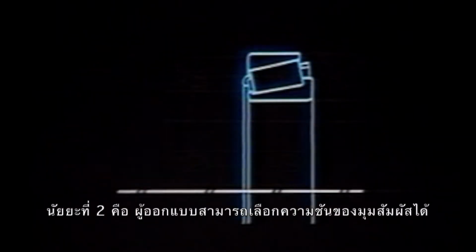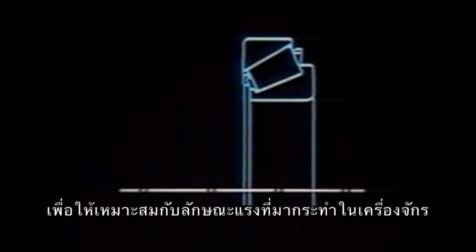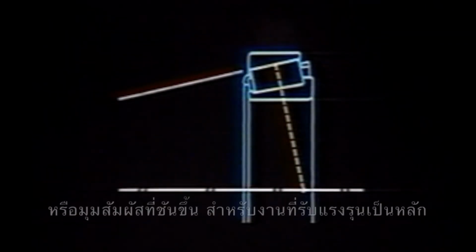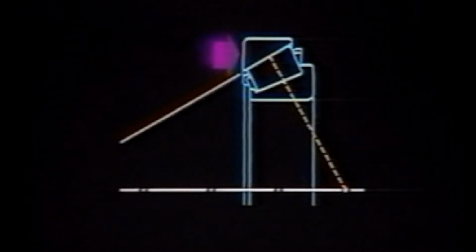Secondly, the angle of the raceways can also be varied to suit particular loading characteristics. For example, shallow angles for predominantly radial loads, and steep angles for mainly axial loads.